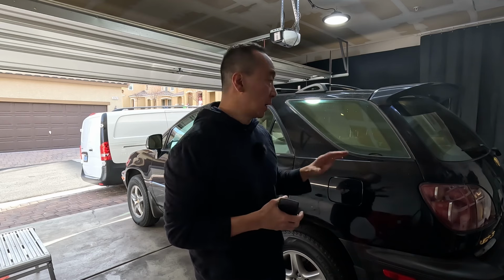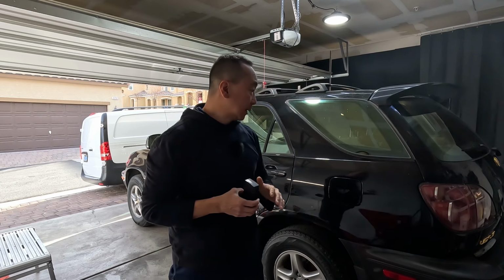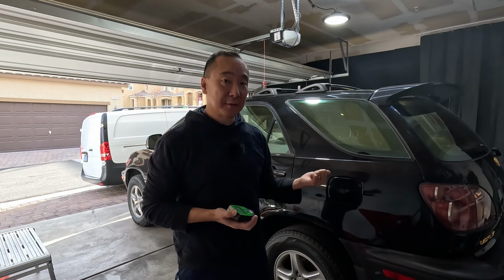I spoke to the customer and the customer is thinking about selling the vehicle. So the idea here is just to make it look a little better so he can put it on the market and get some more money. Now, there's a lot of contamination. There's no protection whatsoever. So of course, this vehicle hasn't seen a better day, probably, I don't know, in a decade. So I'm gonna go ahead and start working on the vehicle and let's see what we can get from it.